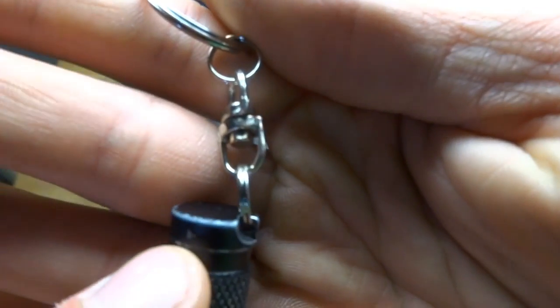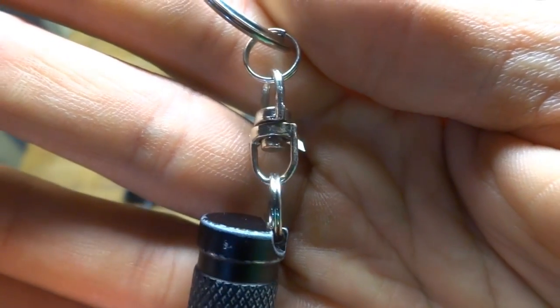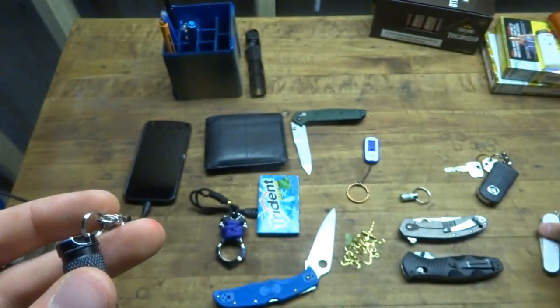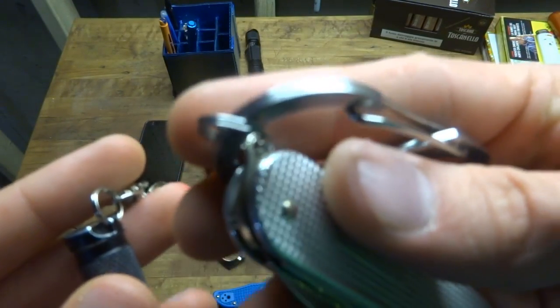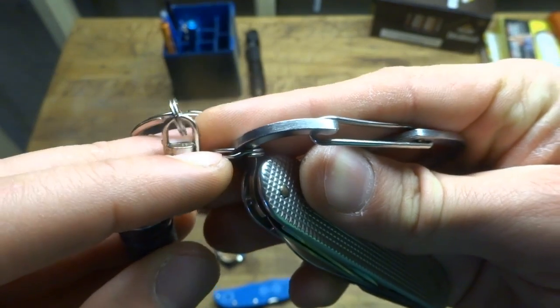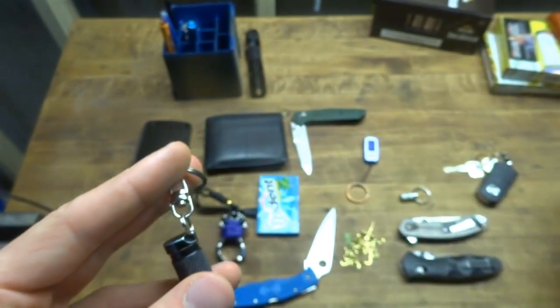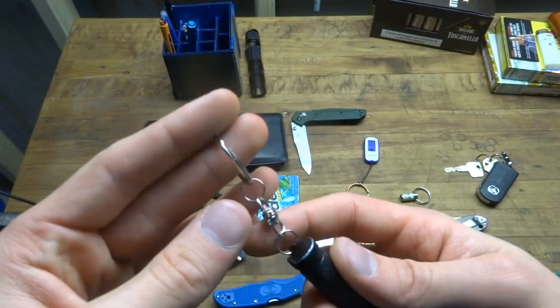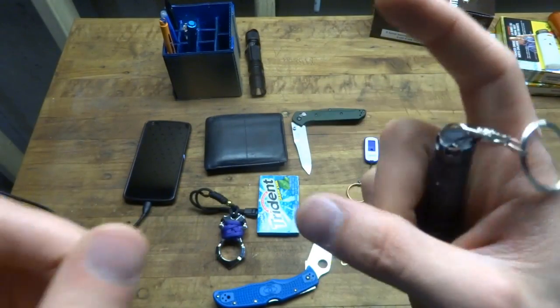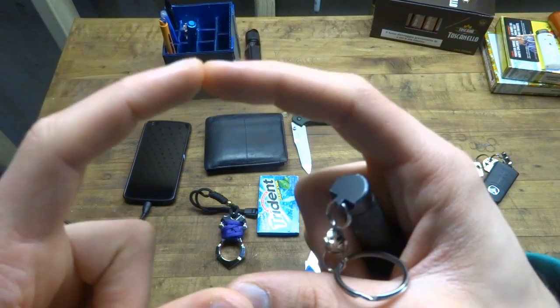So the bottom one there, that's one of the Swiss Army style split rings, and these are very good quality split rings, just like you see on the Victorinox Cadet here. These have good retention, and these will not easily fall off. What it came with was just the small loops that are just kind of bent around, and the metal's kind of pushed just so it's touching each other like this as a connection.